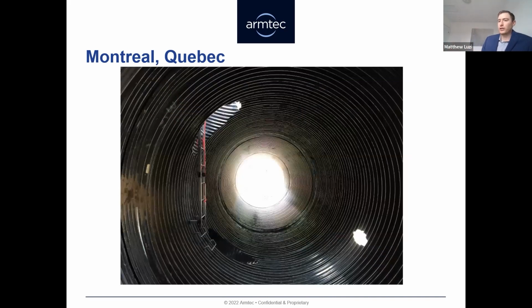And just a quick picture, they also used access manholes. They had the risers with the ladder access for the maintenance of the systems, and they had multiple inlets and outlets. Just shows the flexibility of CSP to be manufactured in many different ways and incorporate pretty much every part of the system together.